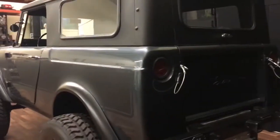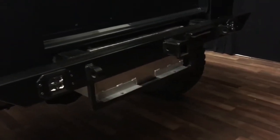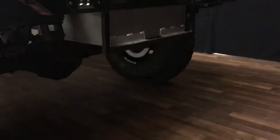Here's your, I'll give you a side profile here. Here's your tailgate. You have a custom rear bumper with LED lights on it, a full aluminum fuel cell. You have your hatch here, which opens. Let me try to get that open. Pops open and locks. On the inside here. Let that down.